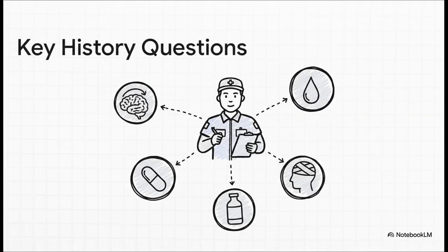So they immediately start firing off questions, and each one is like opening a different door. Have you had seizures before? That could point to an ongoing issue. Any history of diabetes? Maybe it's dangerously low blood sugar. They'll ask about recent trauma, which could mean a head injury. Alcohol withdrawal, pregnancy, a potential overdose. These are all critical clues right out of their protocol, and each one points them down a different path.